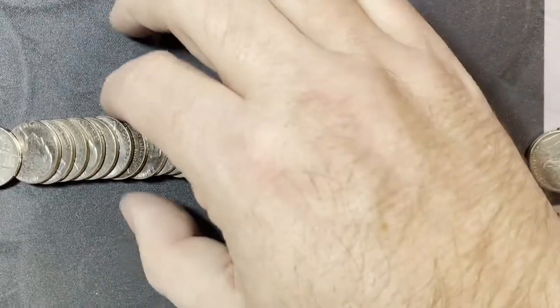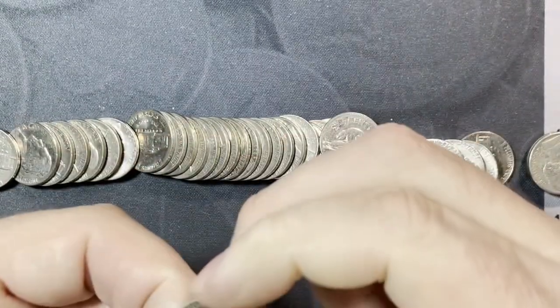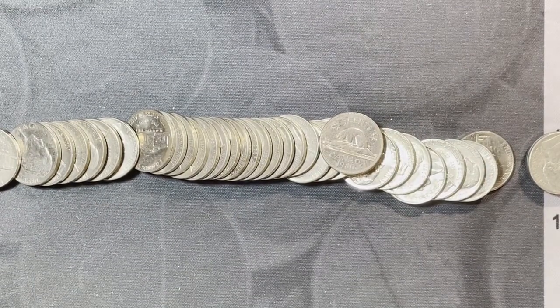So there's one more here since we got you here. That's another 1964. So a lot of 64s in here, but not anything else, looks like. So we'll continue the search.